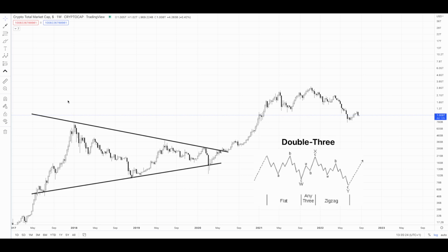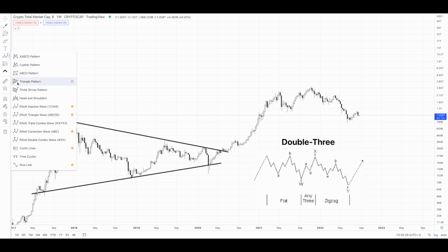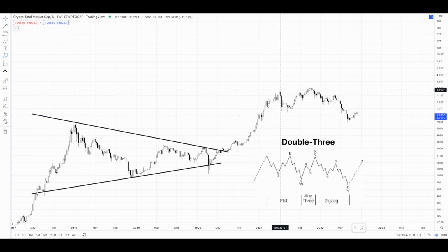To begin, we are going to look at the recent corrective phase, starting with the late 2021 higher high. Typically, a higher high suggests an uptrend should continue. However, certain Elliott wave corrective patterns can be incredibly deceptive. The corrective phase may or may not be over yet.